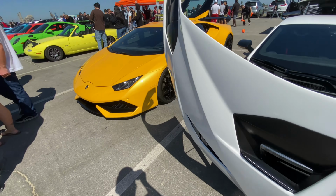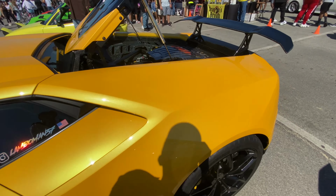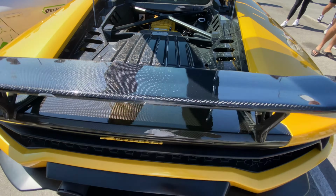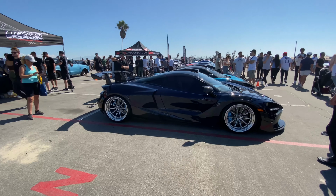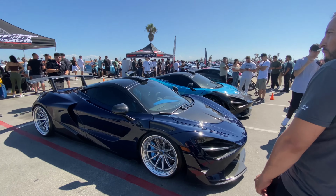STO. It's Lambo. Carbon. Ballistic V10. Tricked out engine, marble carbon fiber. Hella sick. Damn, baller shit right here. That's just sick. Hella sick.